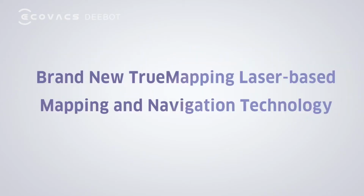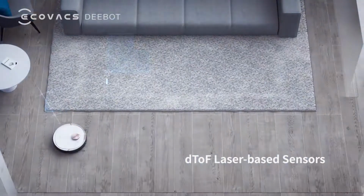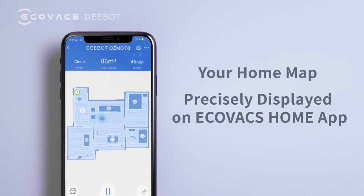Brand new True Mapping laser-based navigation technology maps your home for 2 times the coverage and 4 times the accuracy. Precisely displays the map on Ecovacs Home app.